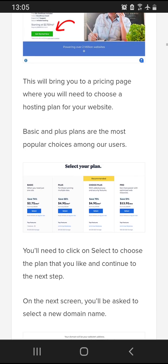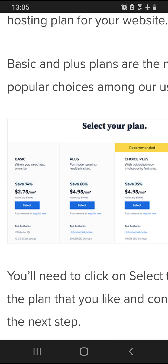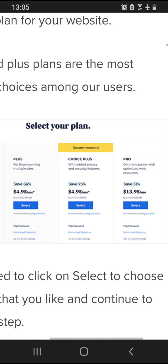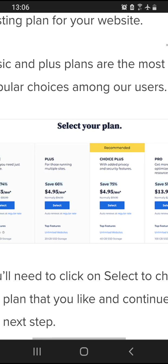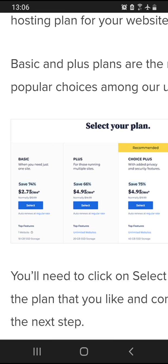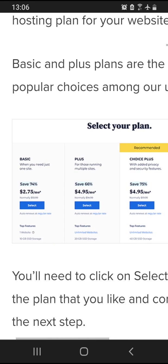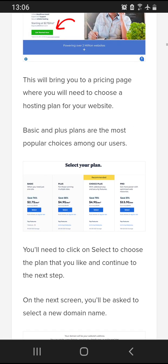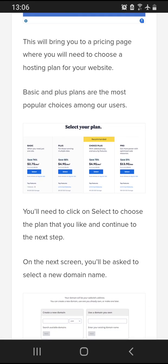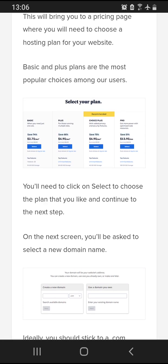Now, I don't know if you can see that. Let's zoom in for you. Basic and Plus, Choice Plus, Pro. Remember, this was updated recently this year, so hopefully this picture was also updated. You see that? Okay, let's go back. You need to click on select to choose a plan that you like and continue to the next step.